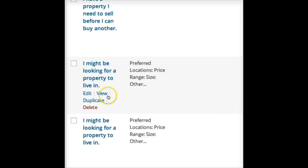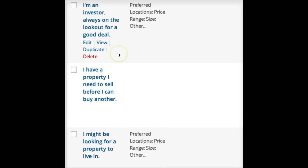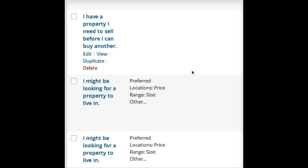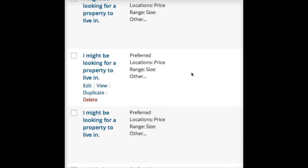So just in the first 20 or so, I have 3 people saying they have a property to sell before they can buy another. And the follow-up here is obvious. You're going to send a weekly list of foreclosures and deals to your entire list. But these people saying they have a property to sell, of course you're going to email them or call them if you have a number and say, hey, I noticed you have a property to sell. Can I do a CMA for you, evaluation, whatever you want to call it? Can I give you an opinion of value? What's the address? These are really good opportunities.